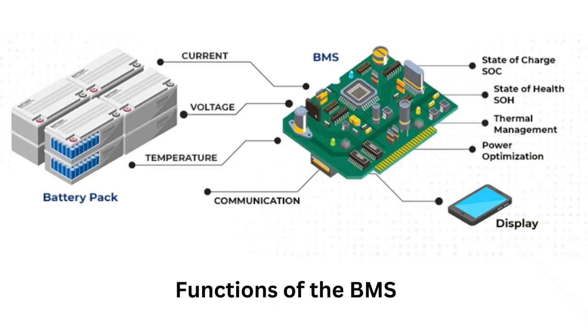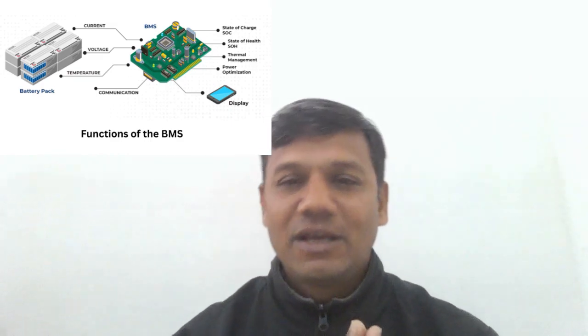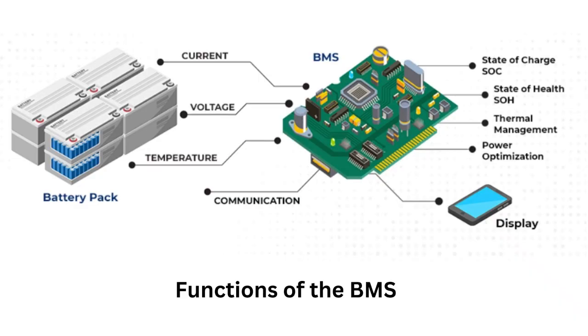So here in the picture you can see BMS is an embedded circuit, and it is taking input by sensing different parameters like current, voltage, and temperature. Okay, and there will be two-way communication towards the battery as well as to other parameters. So BMS is a system which takes the sensing signals like voltage, current, and temperature. On the other side, it is going to estimate. So BMS incorporates one of the important functions, that is estimating what? SOC, state of charge; SOH, state of health; thermal management control, whether it is required for cooling or for heating; and power optimization.